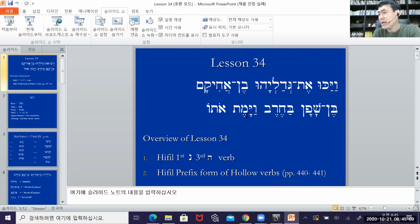Are you following me? If you see hirek or zere or even segol under the first letter of the hollow verbs, then you had better think about the possibility of the Hifil stem. If you are dealing with a hollow verb whose second root letter is hiregyot, then you have to be careful, because the segol can appear even for the hiregyot category in the Kal stem.